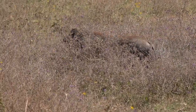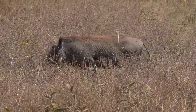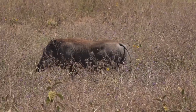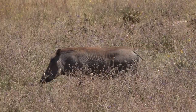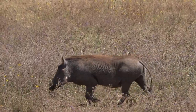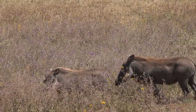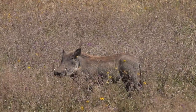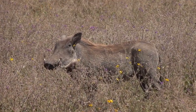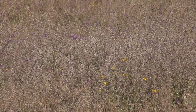Common warthogs do not dig their own burrows. They often take over dens or abandoned aardvark burrows to seek shelter and raise their young. Family groups, or sounders, are comprised of females and their young. Males are generally solitary in the wild. Warthogs have poor eyesight, but excellent senses of hearing and smell. They are vocal and use chirps, squeaks, and grunts to communicate.